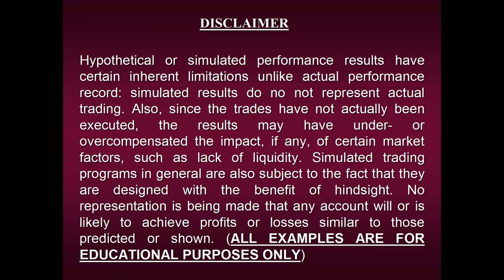I'm going to show you a lot of performance results using these top 10 stocks of the past year and show you how we could have applied this with the PTS XT. But please remember that we can in no way guarantee that any of the results I'm about to share with you will be repeated in the future. Also, please remember that since we are an educational company, all examples are strictly for educational purposes only.